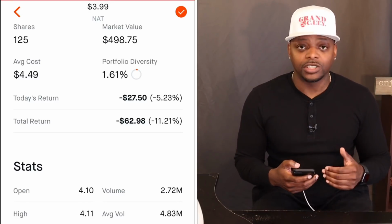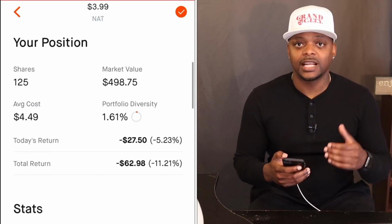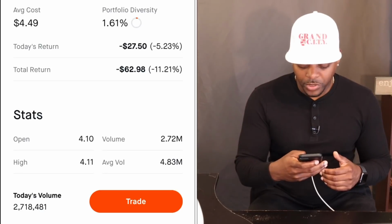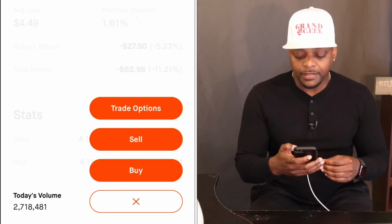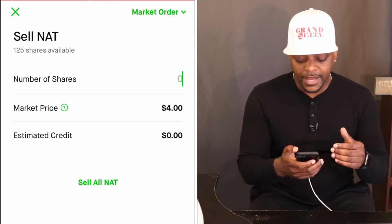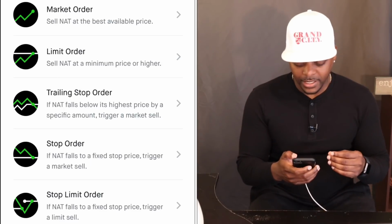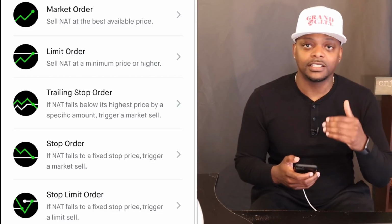So if I was concerned about protecting my market value of $498, and I said, you know what, I don't want it to go under $450, this is what you guys do for any stock that you hold moving forward. You hit trade, then it's important that you hit sell. Then up top, where it says market order, you hit that, and a drop down will appear and you should see limit order. That's a good one to do, guys. You can then place the limit that you want to sell this stock at if the price continues to dip.